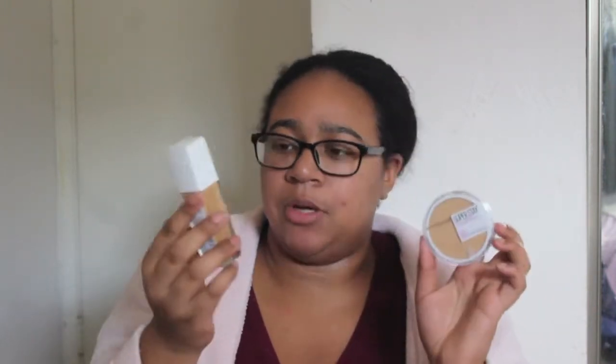And the last makeup that I got from CVS is the Maybelline Superstay Full Coverage Foundation and the powder. Oh, this is powder foundation. I thought this was just powder. Well, it doesn't matter. Full coverage, whatever. I got this in the shade 320 Honey, and the powder also in 320 Honey.